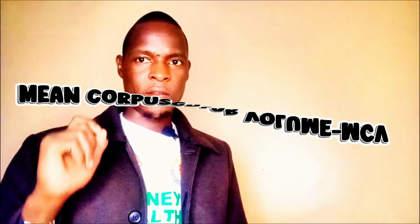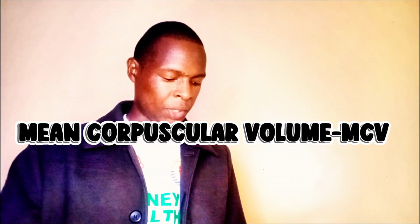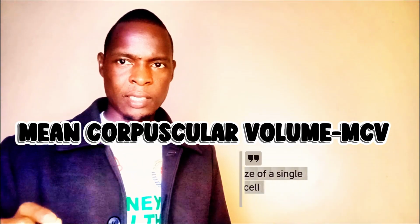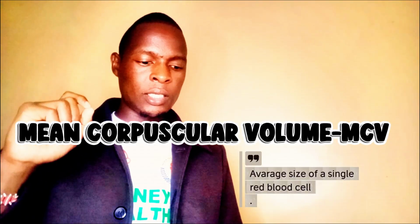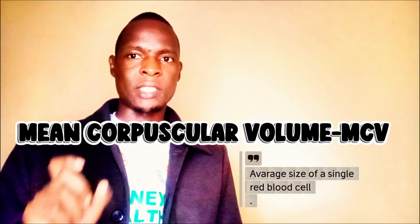And one of the important indices that will be indicated in your full blood count report is the mean corpuscular volume. The mean corpuscular volume is just the average size of a single red blood cell. And normally, a red blood cell should be up to a certain size, should have a normal size, in order to be able to perform its function correctly.